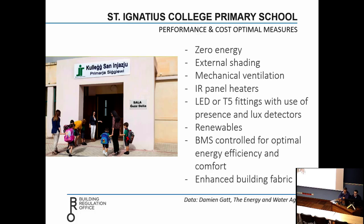And here are some of the most important measures that were installed: external shading, mechanical ventilation, infrared panel heaters, LED fittings with use of prisms and detectors, renewables, a highly sophisticated BMS controlled for optimal energy efficiency and comfort, and also an enhanced building fabric. All these improved energy consumption and also thermal and visual comfort in the school.